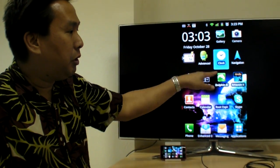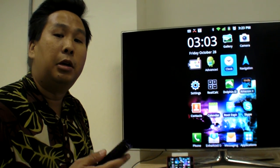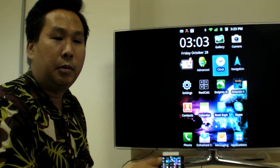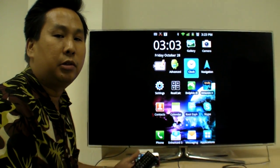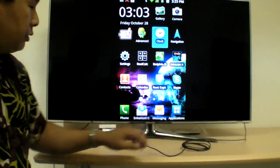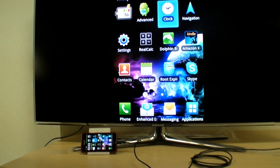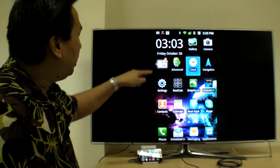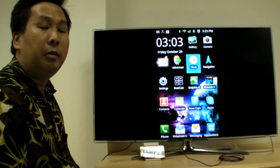So port 3 on this Samsung TV is now an MHL HDMI port. It will auto-recognize if you plug in an HDMI device like a PS3 or a set-top box, it will be HDMI. If you plug in this MHL cable that you see here, which is connected to my MHL phone, it will actually auto-switch from HDMI to MHL. And as you can see, it is charging the phone while I'm actually using it.